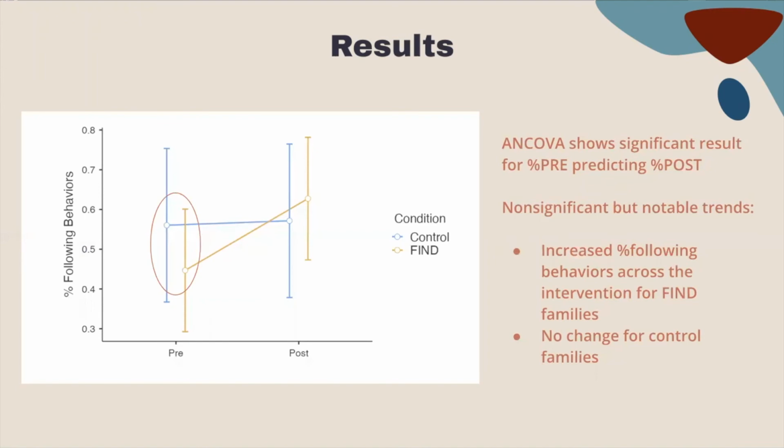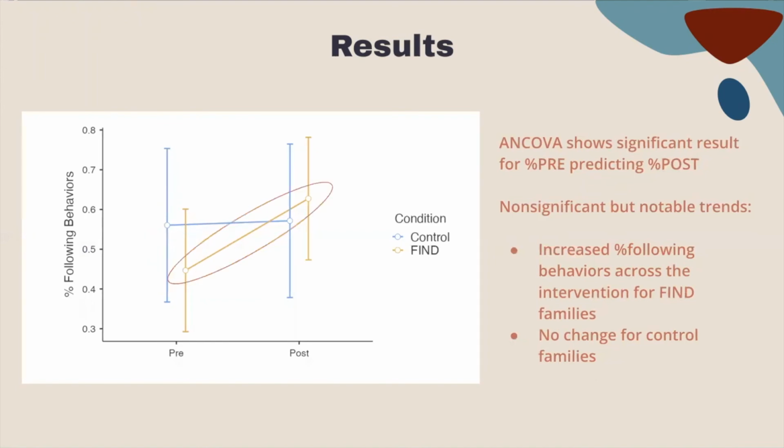For our Anova analysis, the results are non-significant, but I still want to acknowledge that we still see the trends that we predicted. On this slide, we see that the fine intervention group had an increase in following behaviors, which is about a 20% increase, while our control group had little to no change in following behaviors across the intervention period.